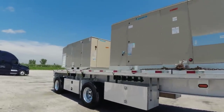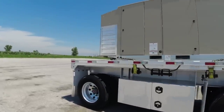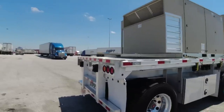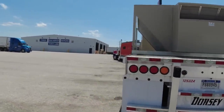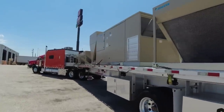We got about another 400 miles or so I want to go today before we call it quits. Everything looks pretty good. Air conditioners are riding good.